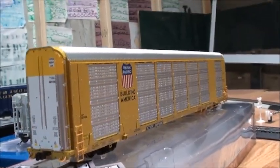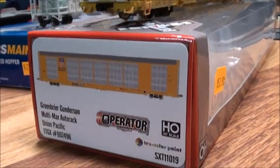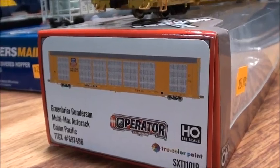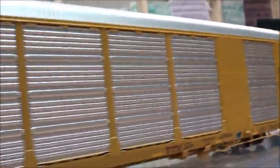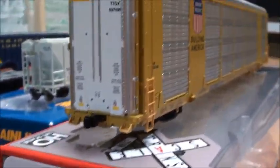Alright, so now moving on with the rolling stock. For the new rolling stock, I have this brand new Scale Trains Operator Gunderson Multi-Max Autorack. My example here is the Union Pacific. It's a pretty nice freight car, because I did a review on these autoracks before, probably back in the summer. It's a pretty nice piece of rolling stock, and it's got the coupler here.